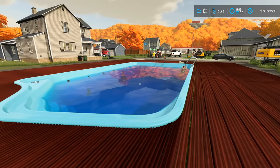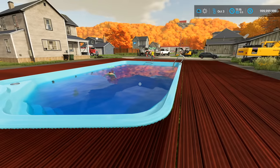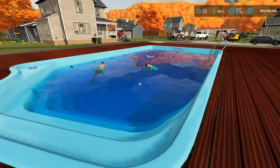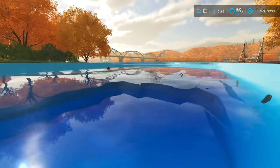Cannonball! Oh, God. Buck, get out of the pool, man. No, man, Buck, I'm swimming in my undies. They're home, Buck. Get out. Homeowner won't be that mad, will he? Hey, we just spent five hours on this. We got a little time. Woo! It's a little warm over here in this corner.